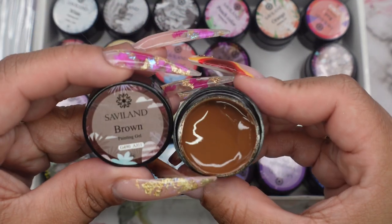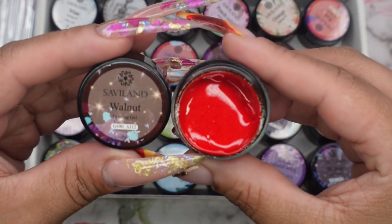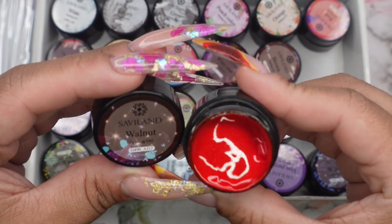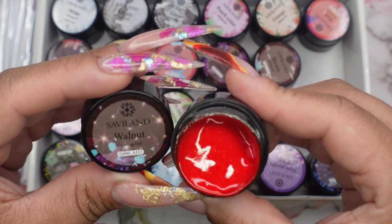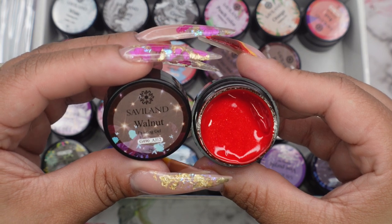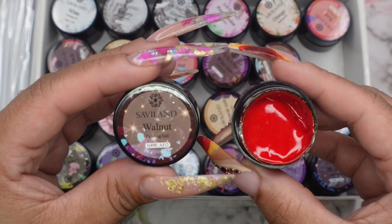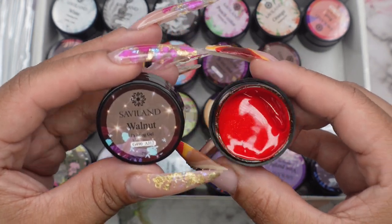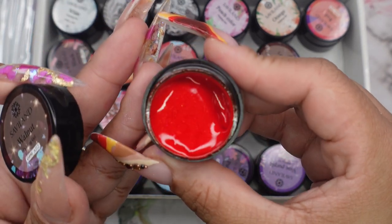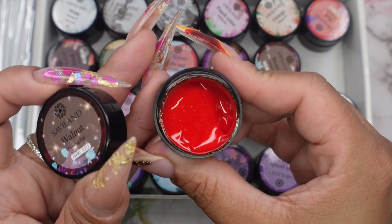Loving it. We have brown, which is a true brown color. Whoa. Okay, so they labeled this one as walnut, but it's red and has like gold shimmer. I guess it's like glitter in it. Very pretty, but I wouldn't consider this walnut. I don't know why they would label this one walnut. Let me know what you guys would call this, but when I think of walnut in general, I think of browns. Yeah, they call this one walnut. Very pretty color. I don't even know if you could see the gold in it, but it has these gold shimmers in it. This one's pretty too.